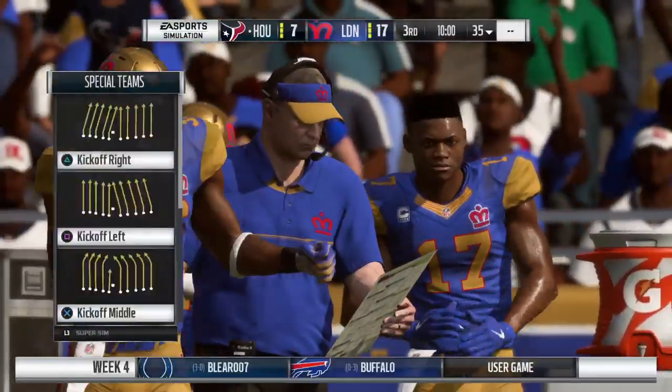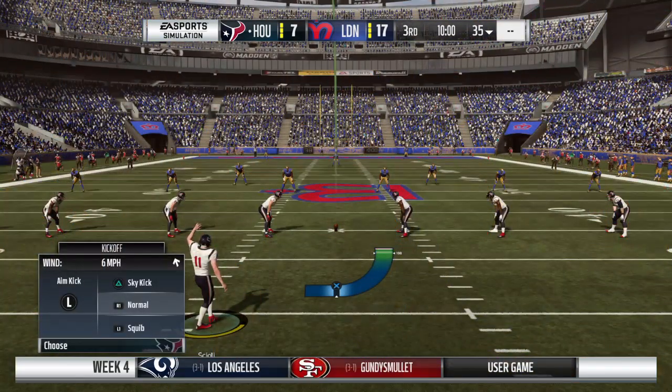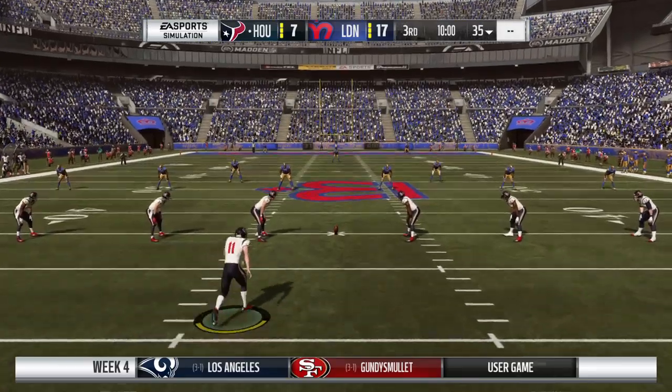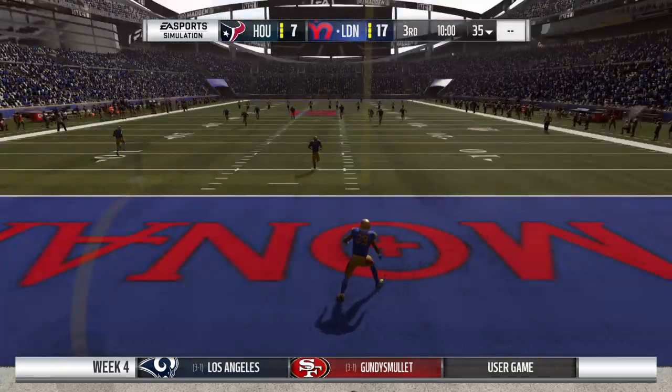All right, folks, eager to get back to this Week 4 matchup. We have hit halftime. Still 2 more quarters to go. We'll take a timeout. We'll be back after this.